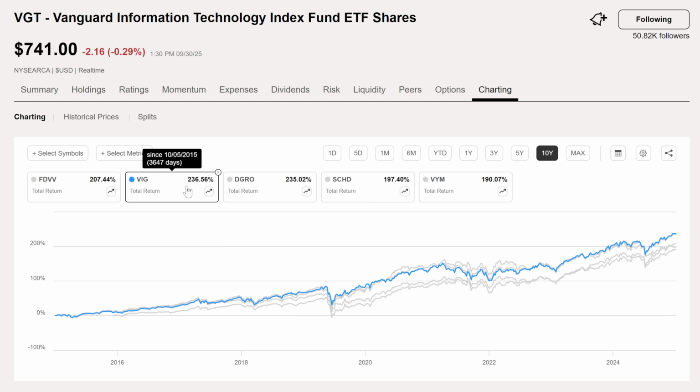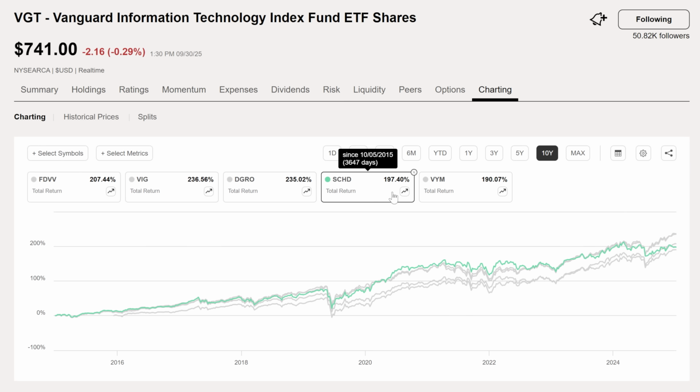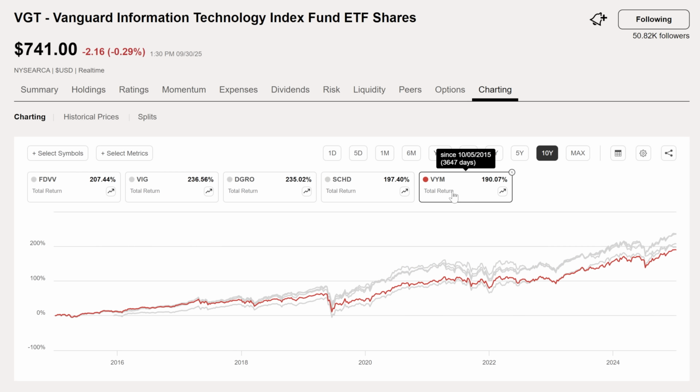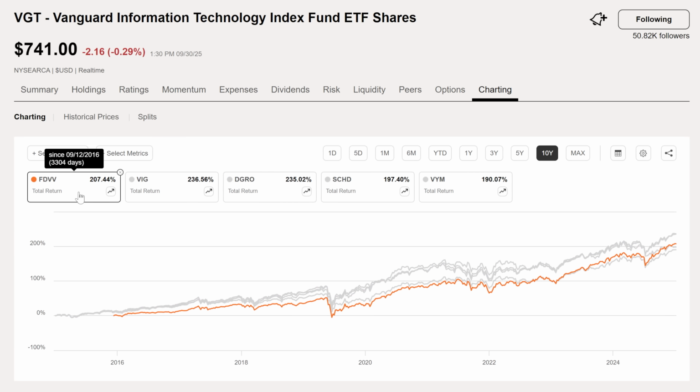VIG takes the crown just barely on the total returns at 237 to 235 over DGRO. SCHD is still better than VYM over the last 10 years at 197 to 190. Think what that says about SCHD early on, considering VYM's won the last 5. And when you keep zooming out, SCHD, again, I always mention this, total return monster for 11 years. Whooped VOO. So I put more weight in that long-term methodology than I do in this short-term skid, but I guess that's up for each investor. I say buy low. With FDVV, I don't even know what to say.